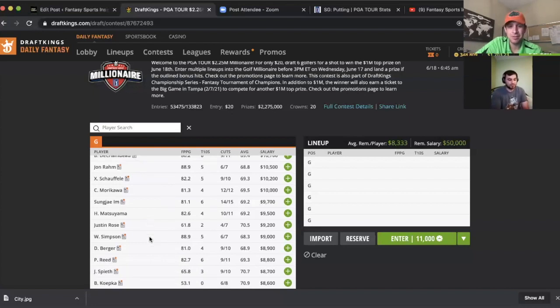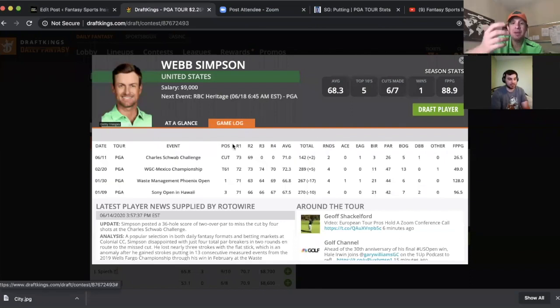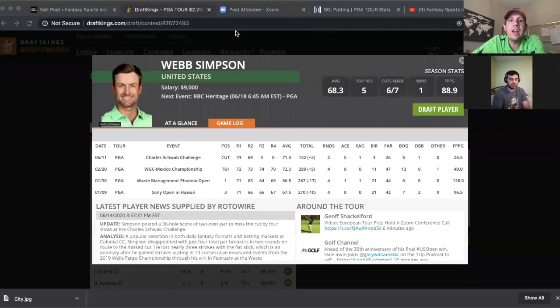I'm going to start us off, and I'm going to go right back to the well with some Webb Simpson. You have to. Good pick. Yeah, look at those last 2 logs. Maybe that will actually help us get some ownership off of him. People are furious at Webb, so I could see a little bit off of Webb, but not an entire fade from the community. No. Maybe around 15, 20.